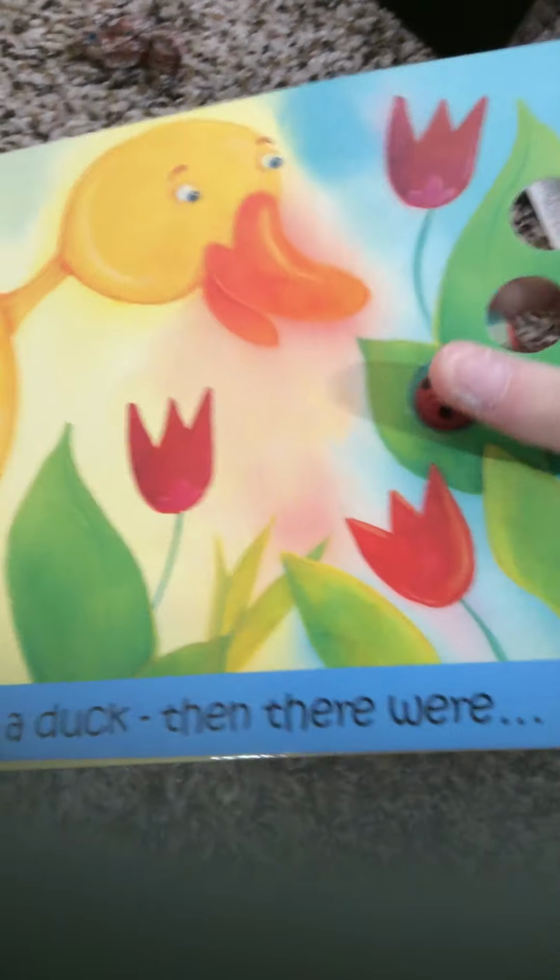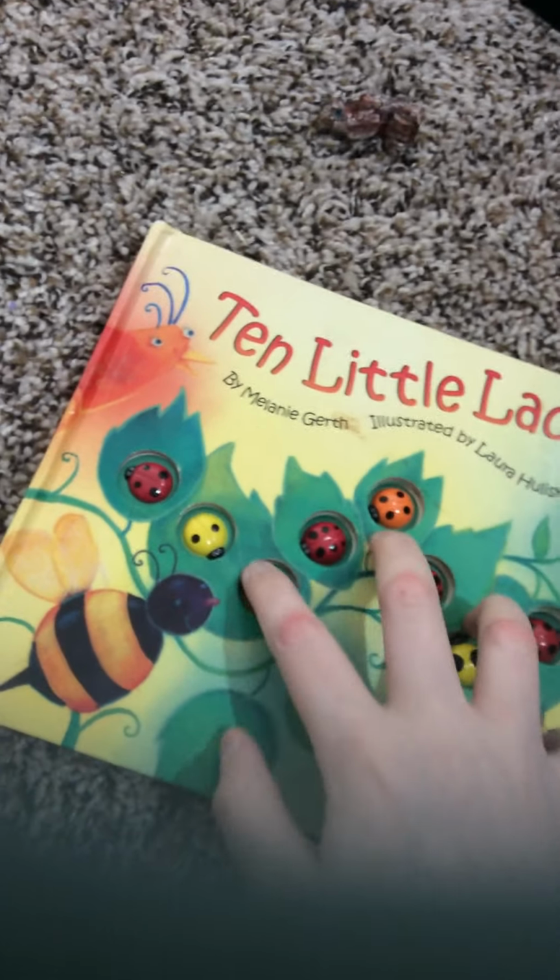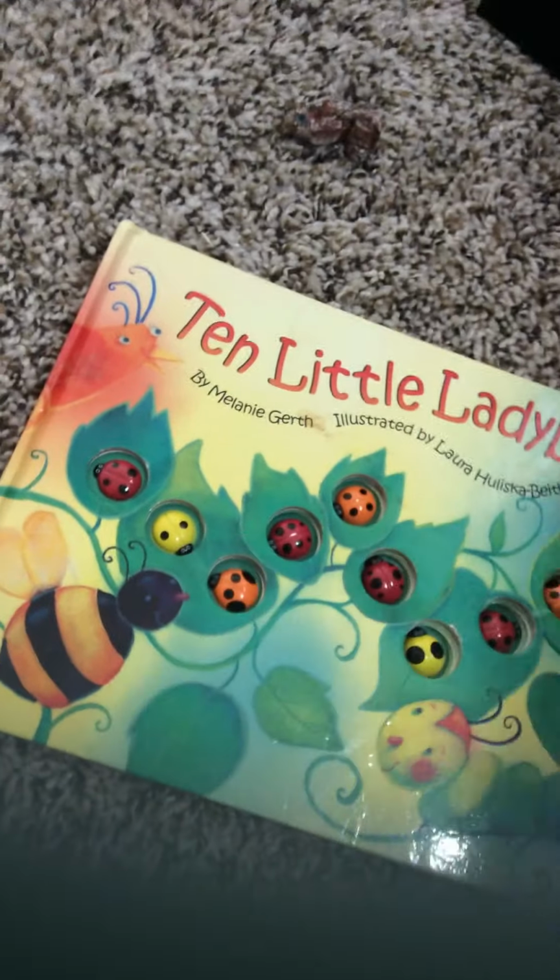And these are not plastic. Well, actually, they're basically like hard plastic, but they're very nice hard plastic that don't feel like they're gonna break easily. And I love this. And then you get a colorful page at the end. It's a nice educational way to actually learn your numbers, and you also get some ladybugs in it too, which, what kid does not like ladybugs, which I know I do.